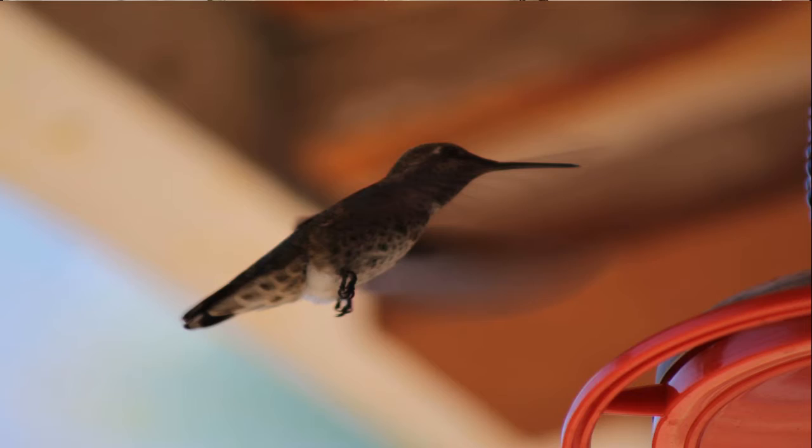Hummingbirds get their name from the sound of their wings flapping, and this is because their wings flap at an incredible speed. Some species of hummingbird wings can flap at over 280 times per second. That's an incredible feat of speed and agility for hummingbirds, but it takes a lot of energy.